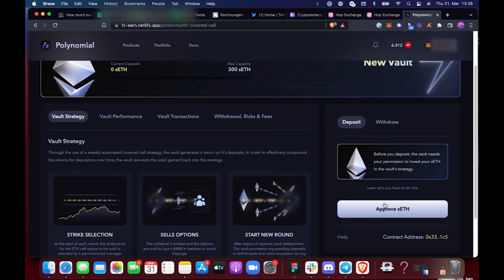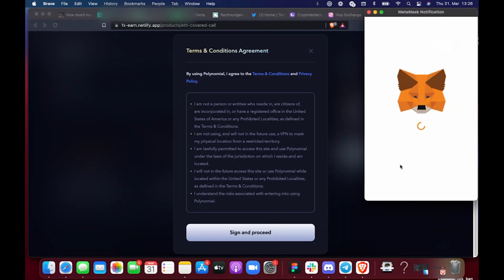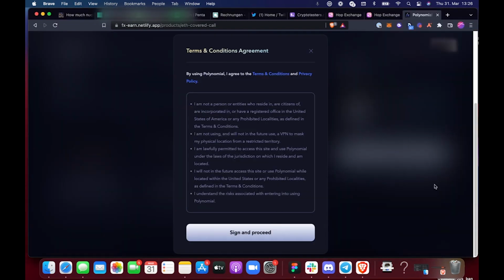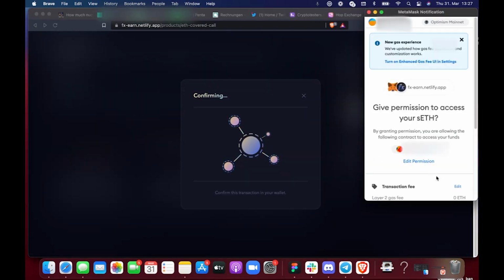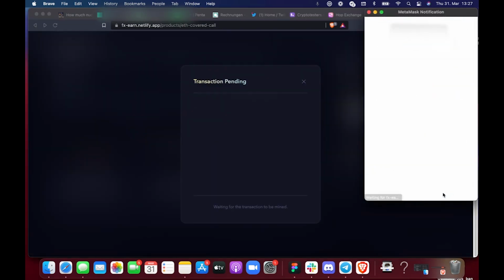That's done, and you always need a little bit of Ether to pay transaction fees on Optimism. So even if you decide to bridge USDC over instead of ETH, bear in mind that you'll also need Ether, so you'll need to send 2 assets over. That's why I suggest you use Ether. Next step is to actually approve sETH, and I'll explain this in a second. Yeah, you have to sign terms and conditions first. Now you have to approve sETH, and I'll explain what sETH is in a second.